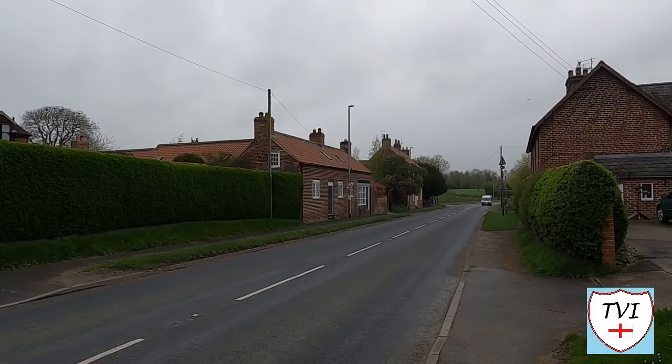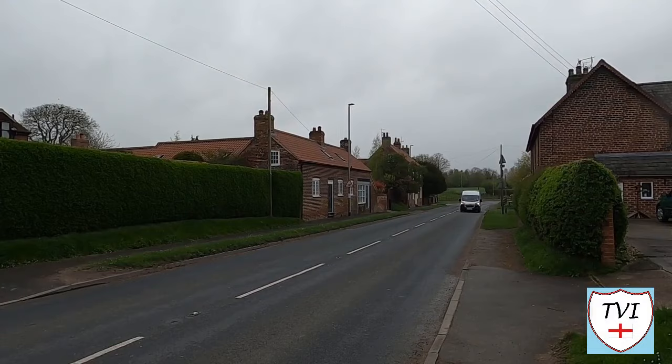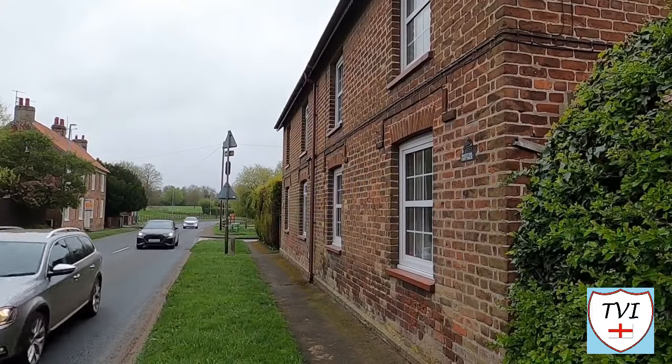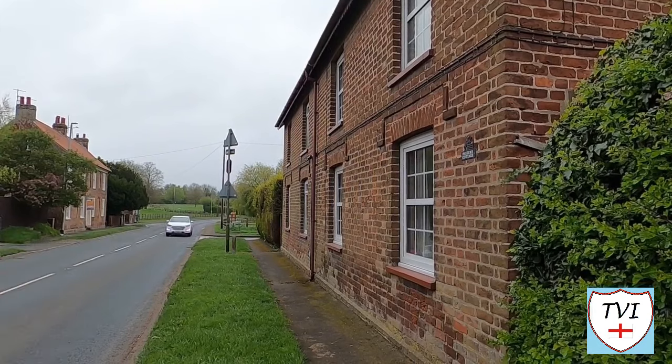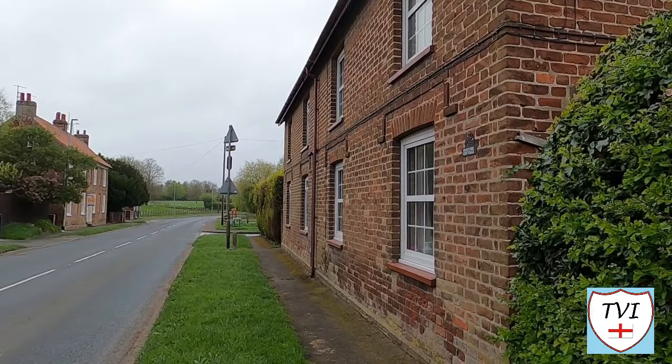So this is Main Street, better known to travellers as the A166. It's the road that connects Driffield to York. Garton would have developed along this road, but the area has been occupied for at least 12,000 years. Archaeological records prove occupation from the Mesolithic Age through to the present time.